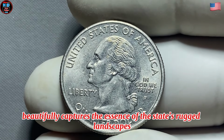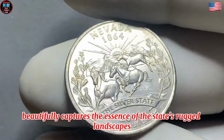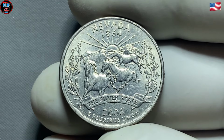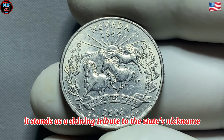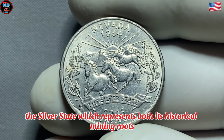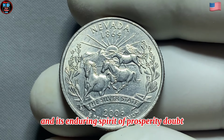The Nevada quarter beautifully captures the essence of the state's rugged landscapes, wild beauty, and rich mining heritage. It stands as a shining tribute to the state's nickname, the Silver State, which represents both its historical mining roots and its enduring spirit of prosperity.